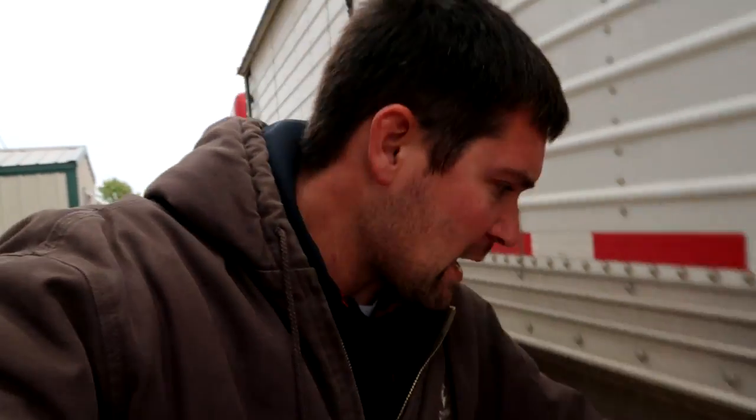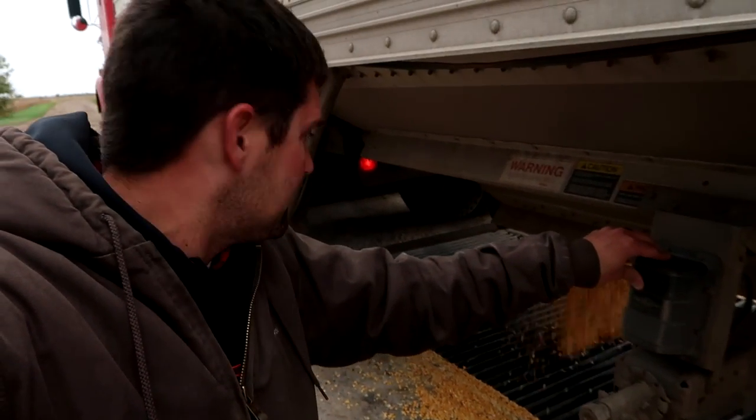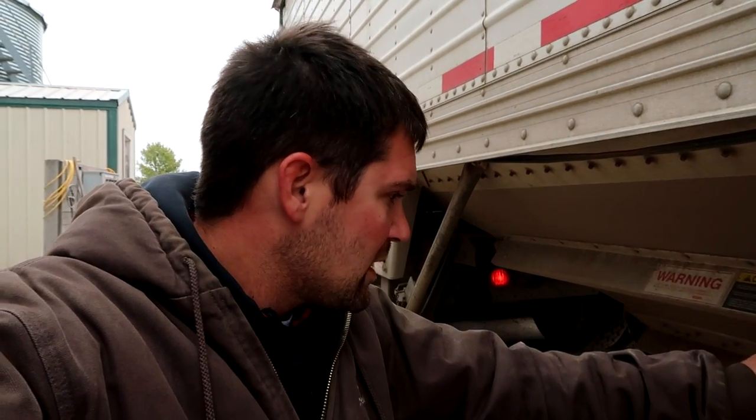Well, we know that our holding tank is full. And that truck is full. I got corn dust in my eyeball. And they're filling another truck right now. I'm gonna dump this one into the pits and just leave it sit. Then go back and fill it again. Then we can fill the grain cart.